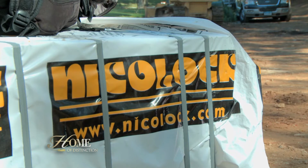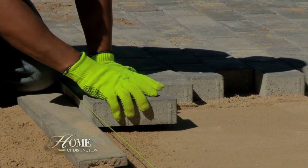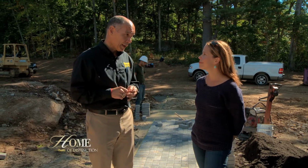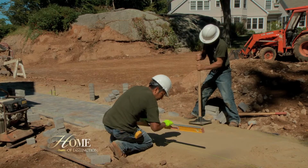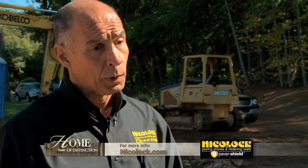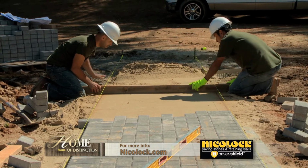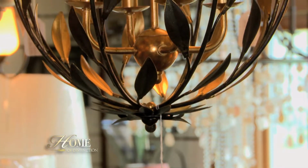Nicolox is a 50-year-old, family-owned company based in Lindenhurst, New York. I represent a plant that's located in North Haven, Connecticut. We are the only manufacturers of pavers in Connecticut. We like to show our product in this type of setting. We like to make displays and little vignettes, and what better than somebody's actual home to show the product. So for us, it's a no-brainer. We're happy to be involved. We bring in things that you'll see in all the national magazines.